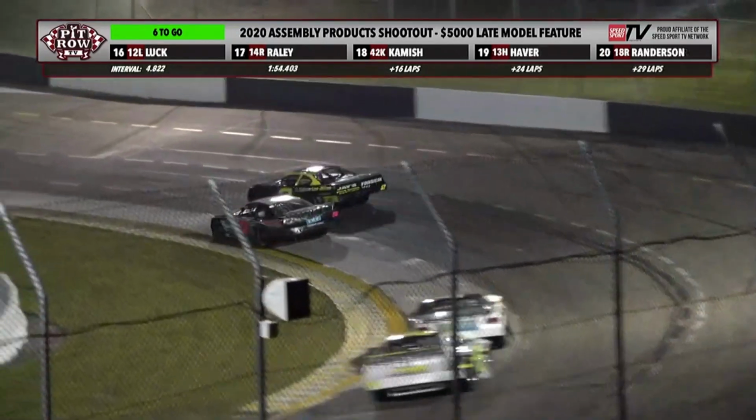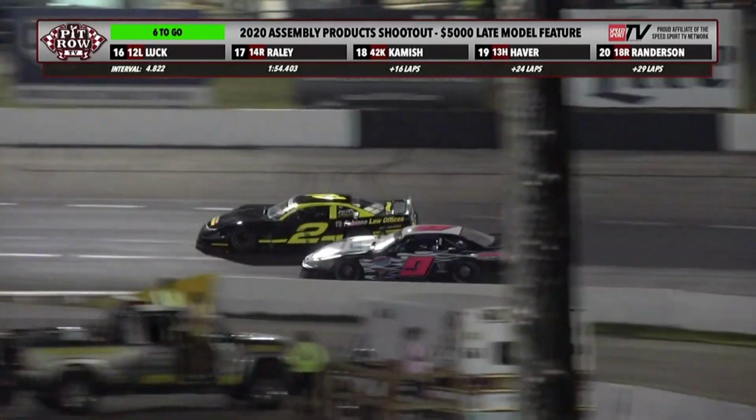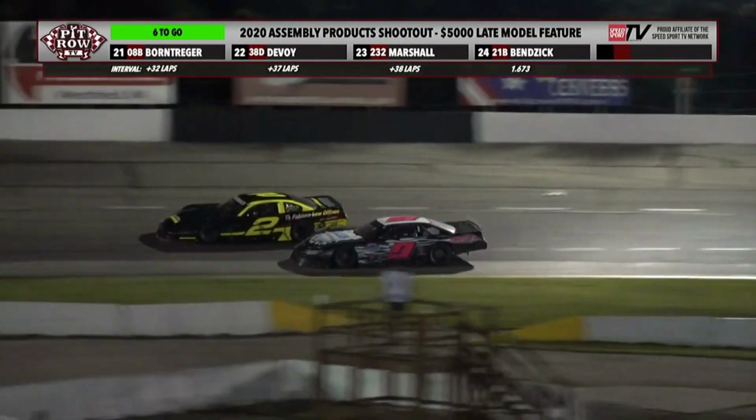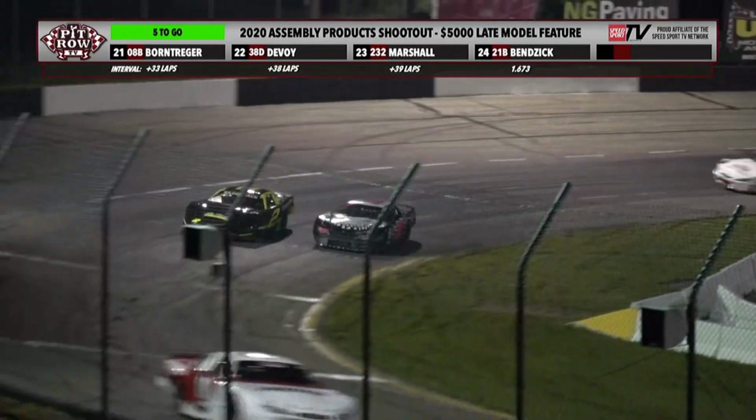5 to go at the line. Bennett down low, Bilderback up high. Gloves coming off here for 4th as Bilderback tries to hold off Brazen Bennett. Litchfield across the line to lap 70, 5 to go.